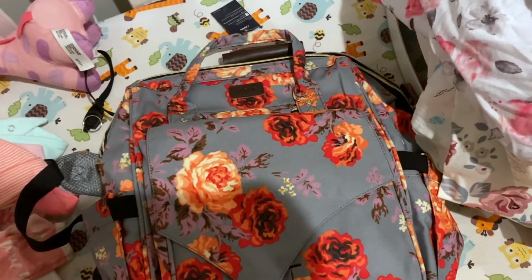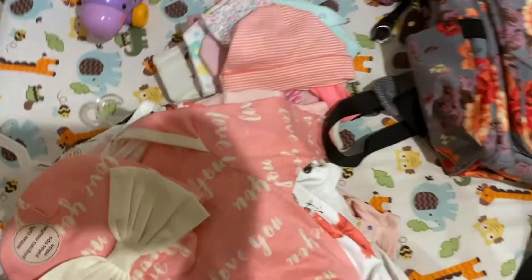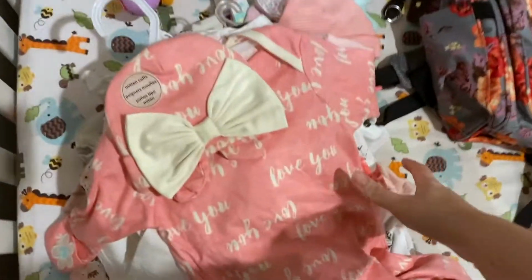I'm really excited about this, and I'll show it to you guys here in a minute. It's going to be my backpack diaper bag. Okay, so let's get over here to some of these clothes.